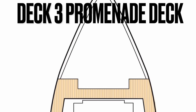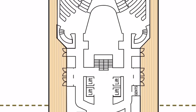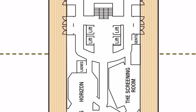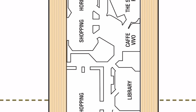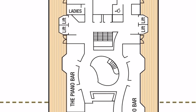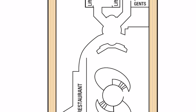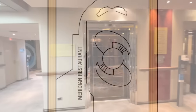Welcome to deck 3, prom deck, where you'll find the prom deck, the upper tier of the Palladium Theatre, shopping arcade, the screening room cinema, Café a Vivo, even more shopping, the library, the piano bar, more shopping, the gallery, and the upper tier of the Meridian main dining room.